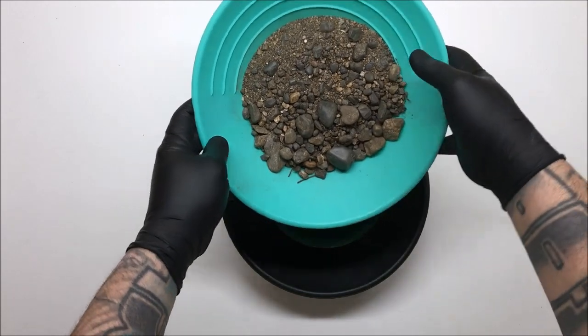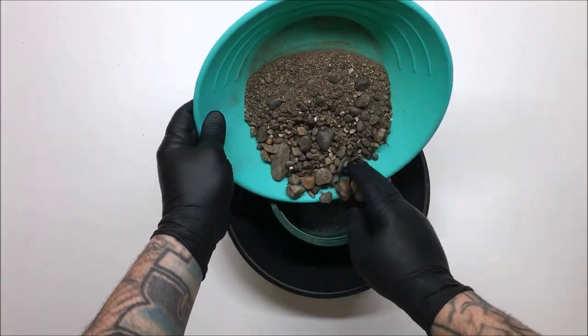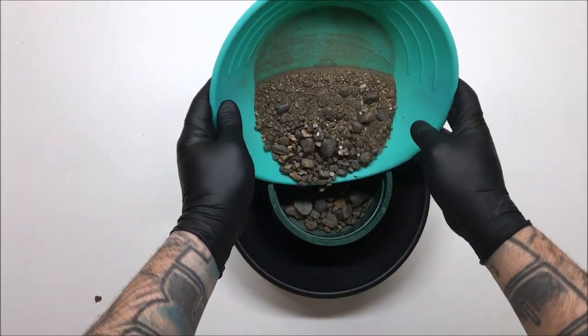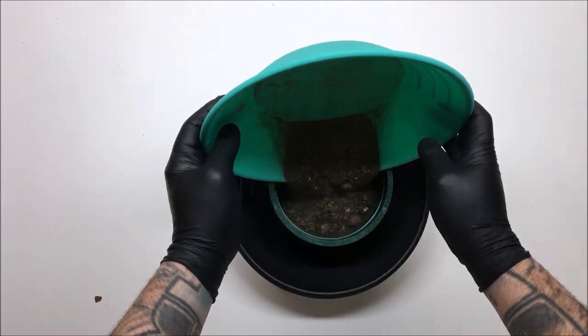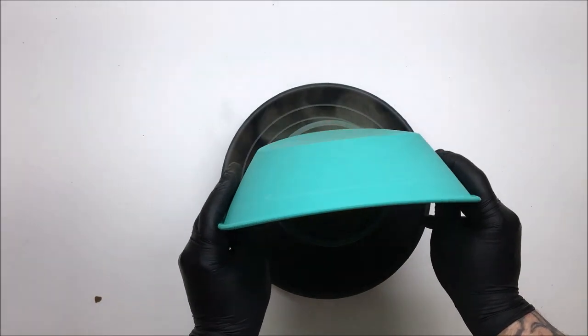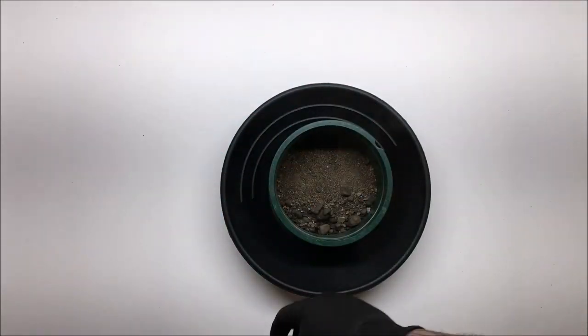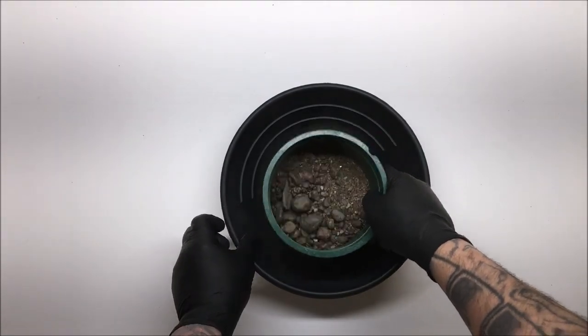I will say a lot of big rocks. I did not expect that in a pound bag. Oops. Losing stuff. A little dusty. Not too bad though. We'll see when we get down to the minus 40 what it's looking like.